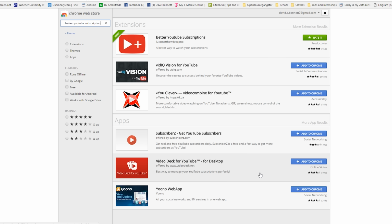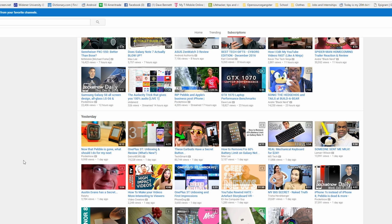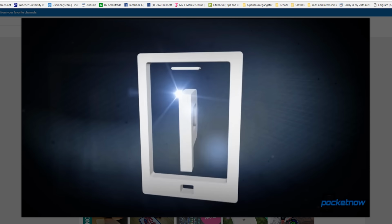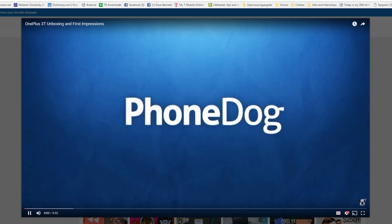Okay, so if you're an avid YouTube watcher, you're gonna like this extension. It is called Better YouTube Subscriptions. What it allows you to do is go to any thumbnail, click it on the side, and it'll pop up in its own window where you can watch the video. And this saves you a whole lot of time from going back, clicking our video, going forward, and saves memory usage, RAM usage. It's just awesome. So just go to any thumbnail on YouTube, click it, and bam, it'll open up within its own window where you can watch it and enjoy the video.